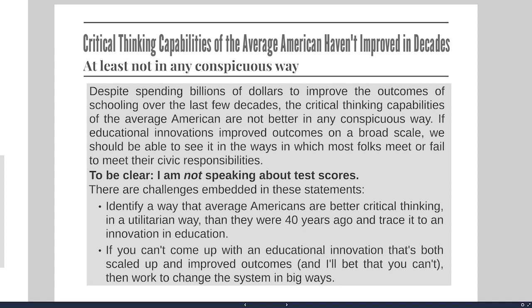A bald truth is that the critical thinking capabilities of the average American have not improved in decades, at least not in any conspicuous way, despite the fact that we've spent billions of dollars trying to improve the outcomes of schooling. If educational innovations improved outcomes on a broad scale, we'd be able to tell. People would be smarter. People would not be doing a lot of the things that we are seeing on a national stage right now.